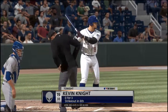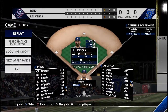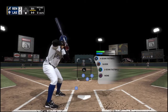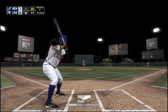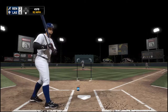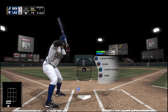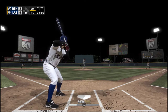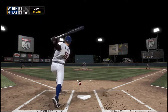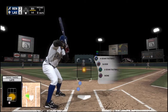Digging in to try it again, Kevin Knight. He'll look to bounce back after striking out his last time up. Ready with the first pitch. Here it comes. A fastball down near the shoe tops. Swung on and missed. Outclassed by that fastball for a strike.